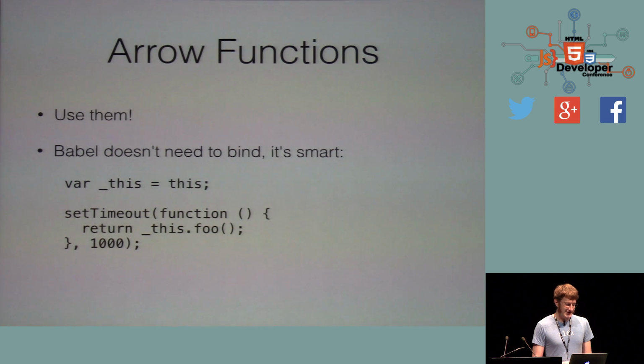So arrow functions are great. You should use them. And an example of how Babel works, what Babel does, it doesn't even need to bind your functions. All it does is replace occurrences of this with a variable that it makes up called _this. So there's no performance impact. It's just a local variable that the function closes over.